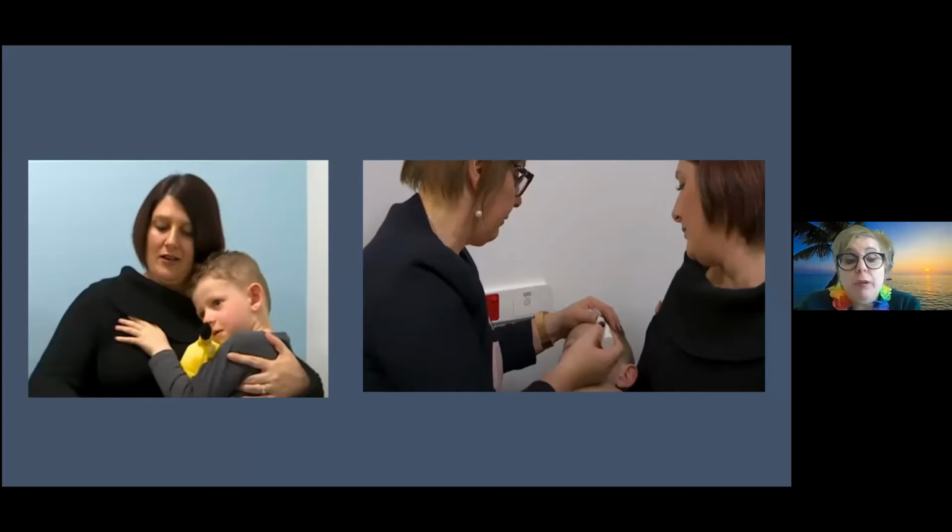If they've brought a toy with them, I will put the drops in their toy's eyes so that they can be the comforter first and then become the comforted. I might say, well, they feel cold on your finger, but if it's warm in your eye, then I know I got them in and I won't need to put any more.